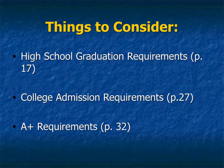Okay, things to consider. On page 17, you will see the high school graduation requirements. Remember, you need 4 years of language arts, 3 years of social studies, 3 years of math, 3 years of science, 1 credit of fine art, which would be 2 semester classes, 1 credit of career and technical education, a half a credit of PFW, a half a credit of a PE elective, half a credit of health education, personal finance, and you can work with your counselor in which department you should take your personal finance class, and then the rest of your credits will be electives.